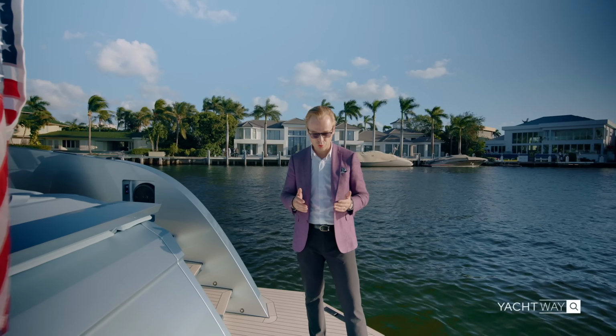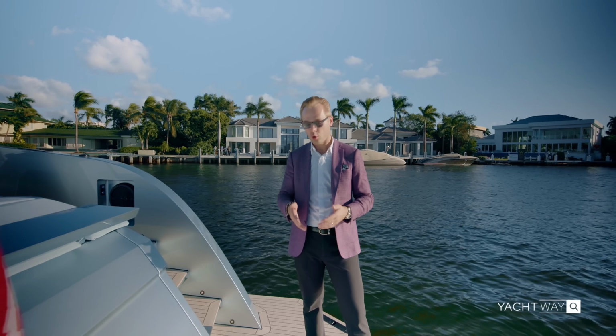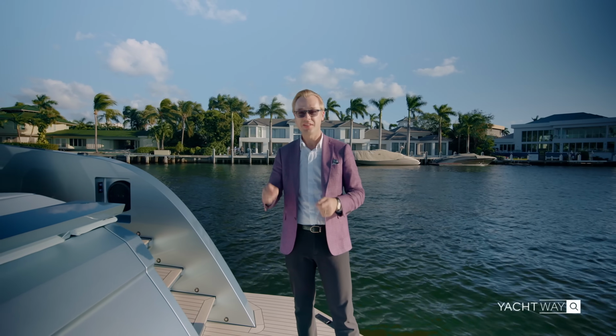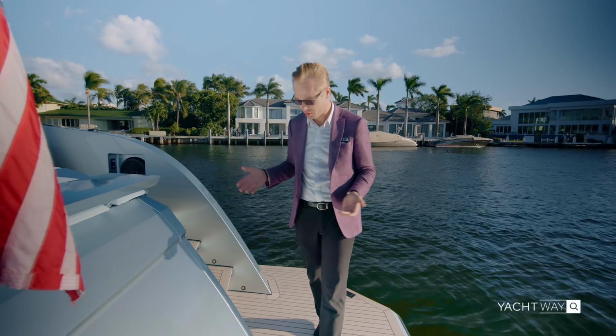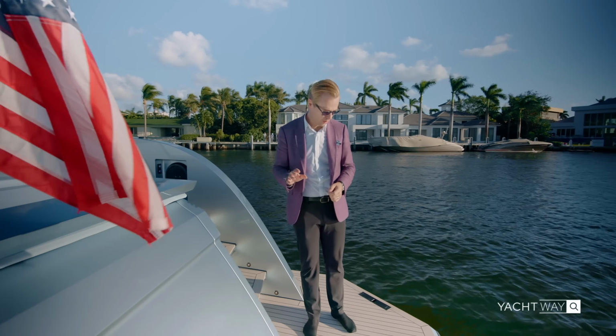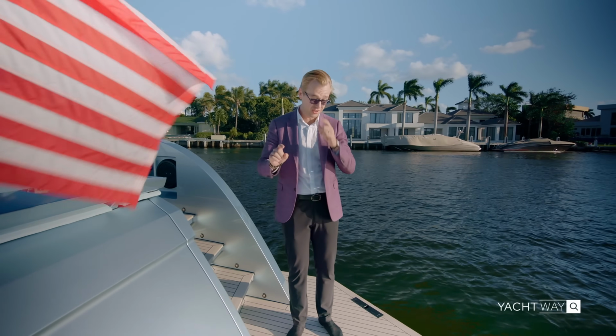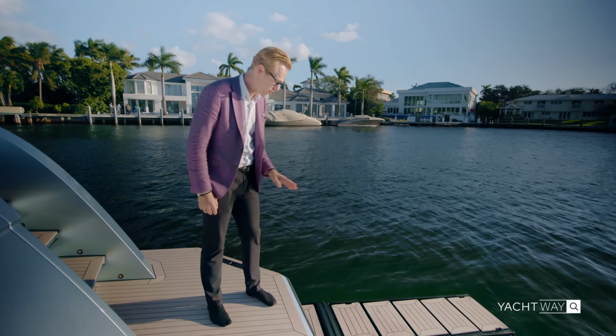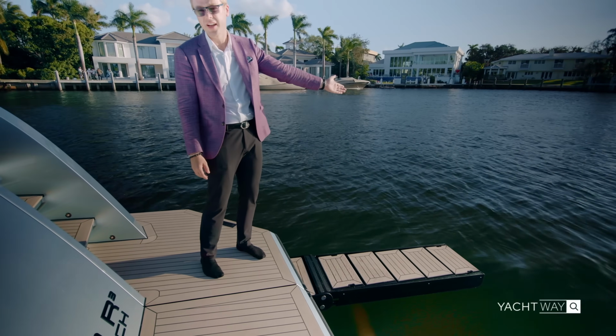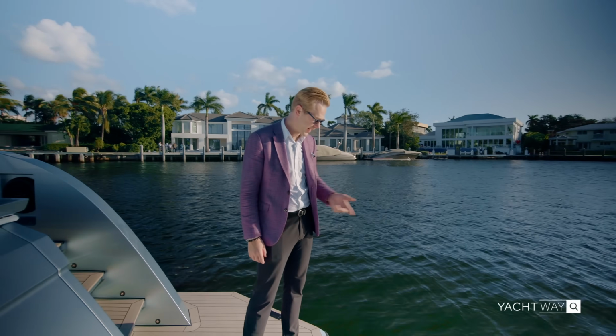We're starting our tour of this Vanquish 58 all the way in the aft swim platform, and this model is their most popular model, and it is obviously their aluminum built hull. And I want to start with pointing out the details that this boat has. First off, you have a swim platform over here which sticks out, so you can kind of use it like a passerelle.